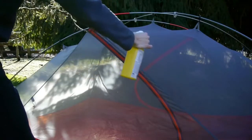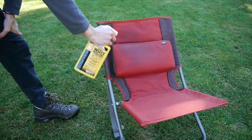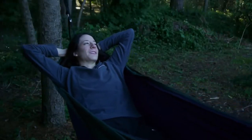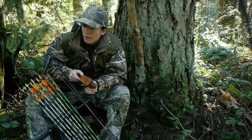Your tent has the largest surface area in your campsite, so spray your tent with permethrin to help keep the bugs out of your tent and out of your campsite. Treat your camp chairs or patio furniture, backpacks for more protection while hiking. Bandanas, hats, sleeping bags, and sleeping bag liners.